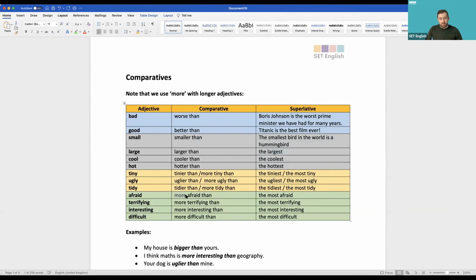So we'll see that as we go through our comparative forms, we'll see that there are more roles for the word more to play. Okay, what's the opposite of more? Less. It feels like that, doesn't it? Okay, now, that was a trick question. Because more is the opposite of less when you use adjectives.